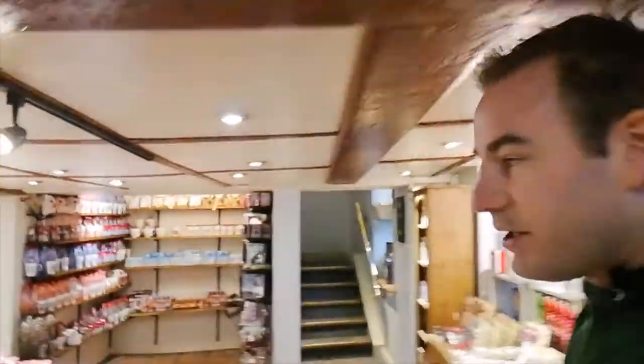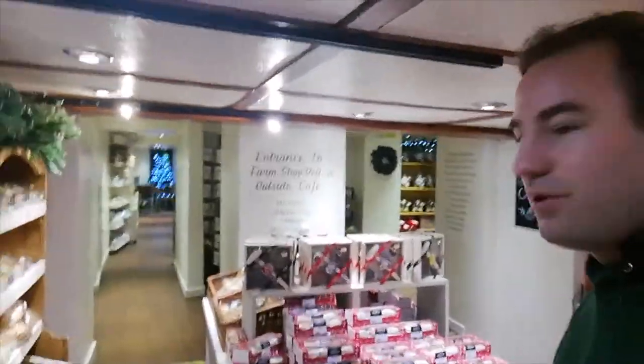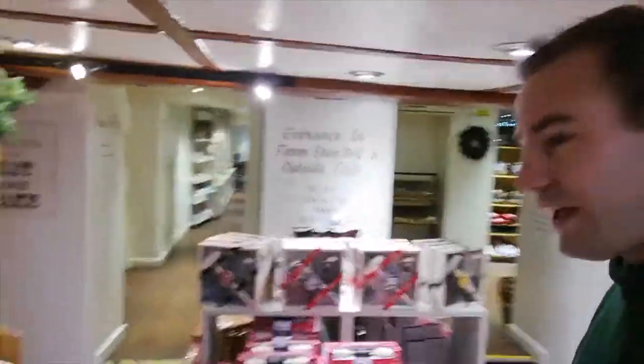So this is inside their shop. It's quite big. A lot of things on sale here to do with the Bakewell puddings. We're going to go upstairs and join the group and get our aprons ready for our demonstration. We're actually going to go and make them, or the group's going to make them, I'm going to film them, on how a Bakewell pudding is made.